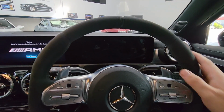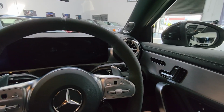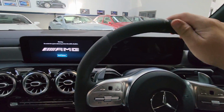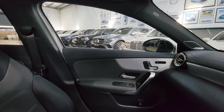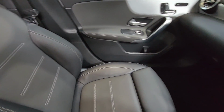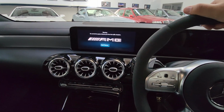So there we go, we're inside this beautiful AMG 45S. I'll give you a driver's eye view. It is a very nice place to be, I can tell you. That AMG welcoming sign right there, and a very spacious interior. This is an A-class, but I can tell you it is very spacious. A very nice place to be.